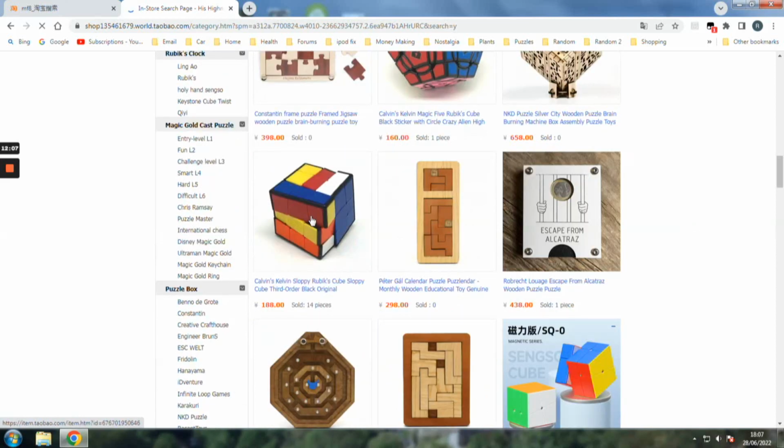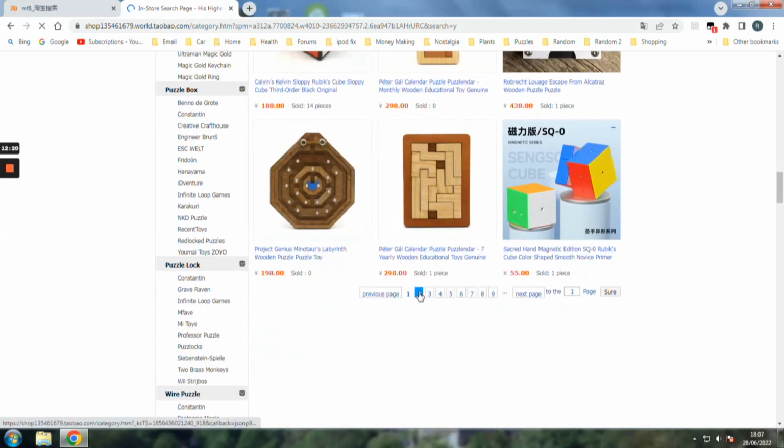And you've got the sloppy cube there. I was actually considering buying that one, but I don't know if I'll bother or not. It's meant to be really difficult to scramble. Right, let's go on to page 2.